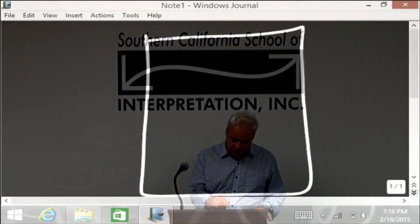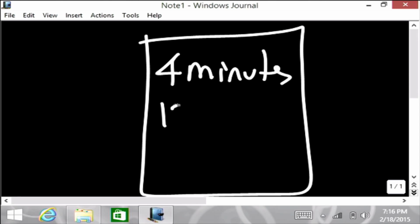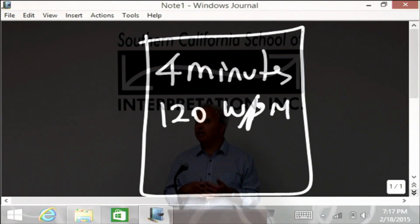Now, simultaneous is basically a block. How long does it last? 4 minutes, all right? 4 minutes, right? And what's the speed of it? 120 words per minute. Yeah, it's always the same, actually. So how many words do you think are used in a 4-minute simultaneous if the speed is 120 per minute?